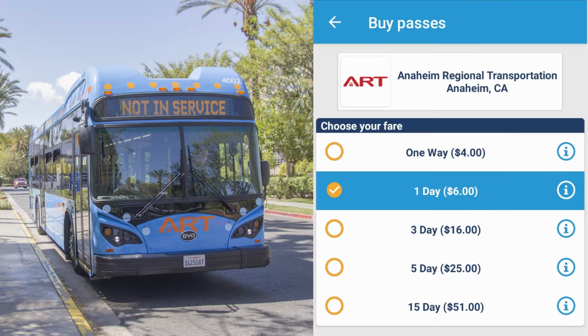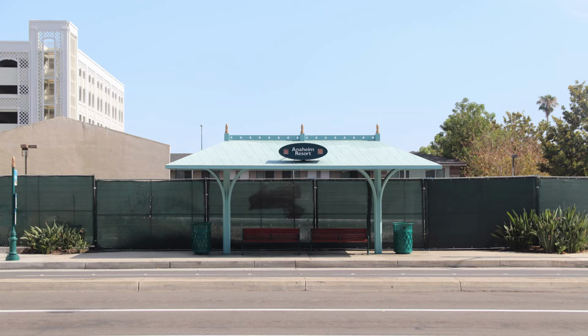If all of this walking sounds exhausting to you, then you can take the ART shuttle bus, which currently costs $6 per day. To get to the bus stop, just go out the front entrance of the hotel and turn left. You'll see it before you get to Disneyland Drive.